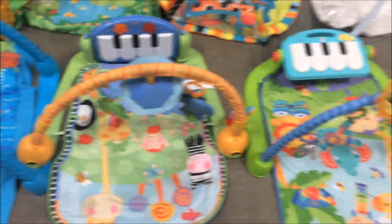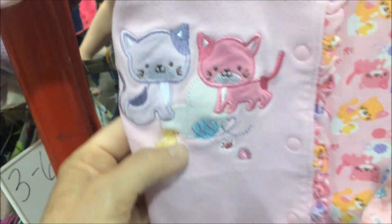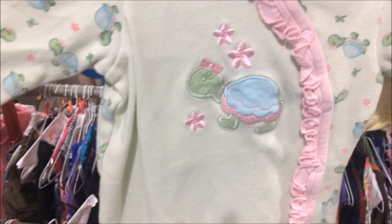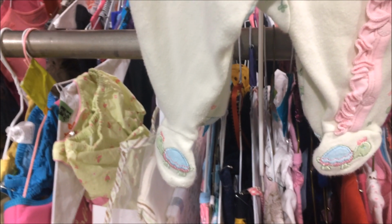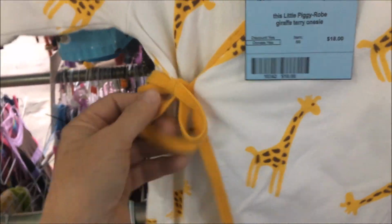Here, of course, they have play mats. Lots of them. I have the little girls' clothes all to myself. I'm going to go through them. Look how sweet this is! Little kitties, little kittens everywhere. And look at this one! Isn't that sweet? There's more. Look! Isn't that beautiful? Look at this little turtle sleeper. Very sweet. This is a giraffe. This little piggy robe is really cute. It has feet in it, or legs, but it's kimono style.